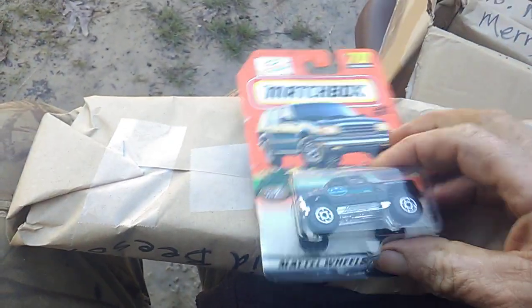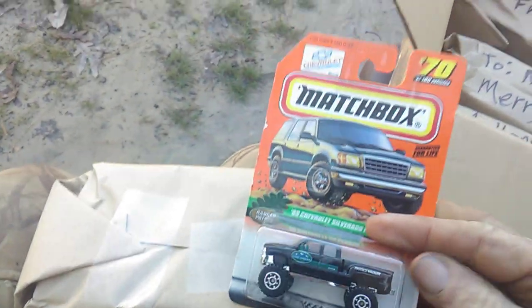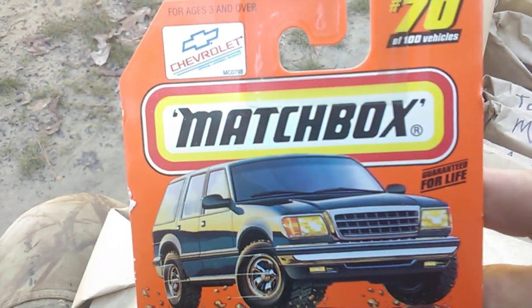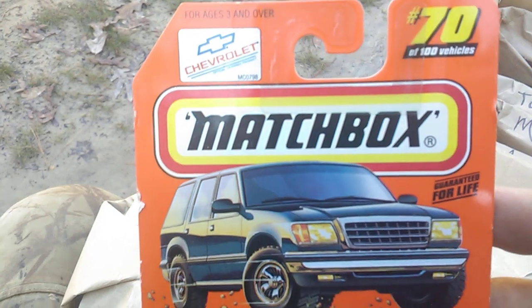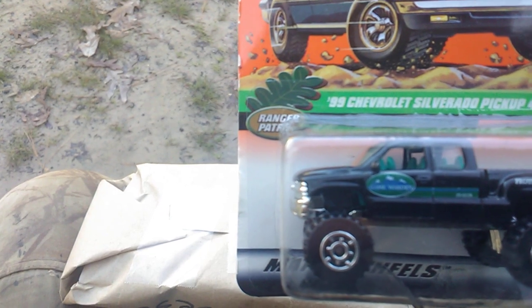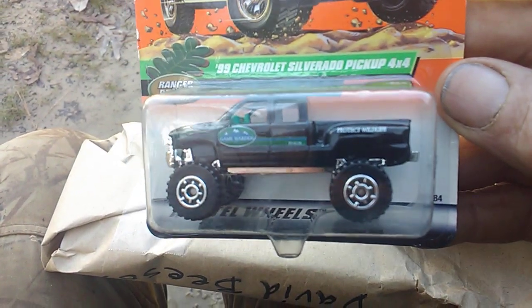All right. First up, we have a Matchbox. And it be number 70 of 100 vehicles. And it's a 99 model Chevrolet Silverado pickup 4x4.